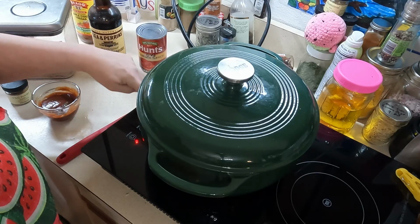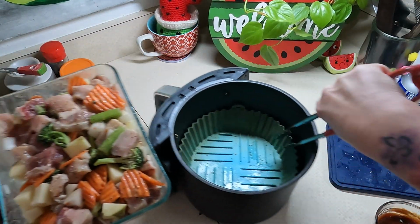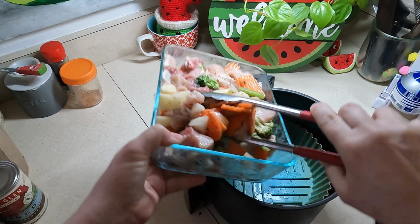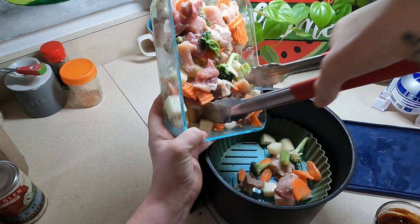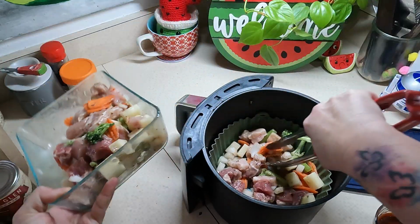So I'm going to reduce them down to a simmer, let them cook for 25 minutes. And now I'm going to cook some of this marinated pork veggie mix that we had going on. I decided to use my air fryer so I didn't have to turn on my big oven, and there's only a little bit of it.